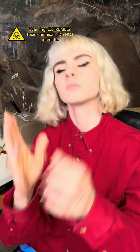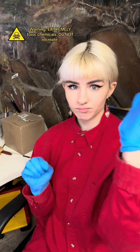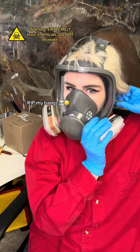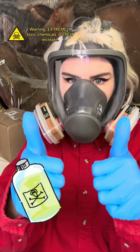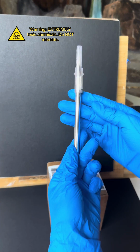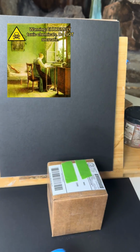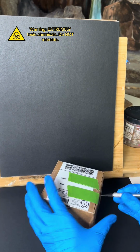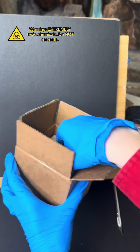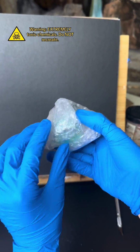And while I get suited up, here's a couple of hints. It was used in Victorian times, it's named after a popular city in Europe, and its main ingredient is arsenic. Not only was this used as a paint pigment, but it was also used in clothing, books, wallpaper, and even children's toys and sweets. Extra special art history brownie points if you actually guess what this is, but now let's see if you're correct.